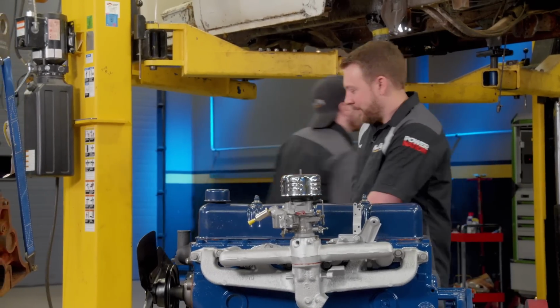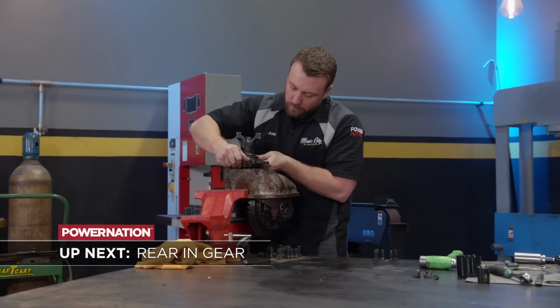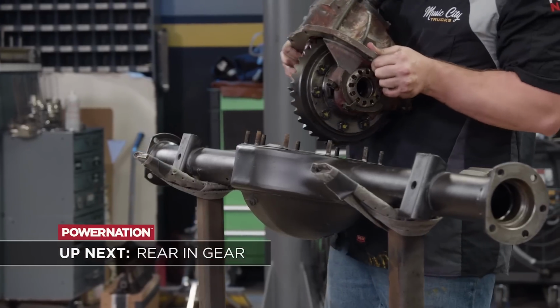Back to work. Back to the truck that keeps on giving. Up next, we get our bearings and differentiate our refurbed rear back into gear.